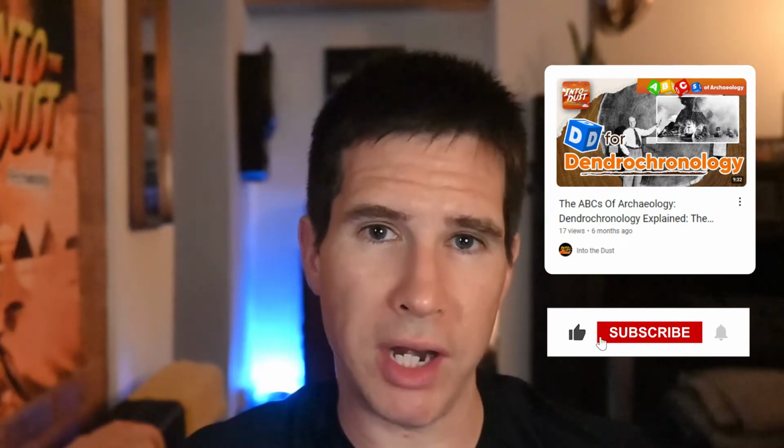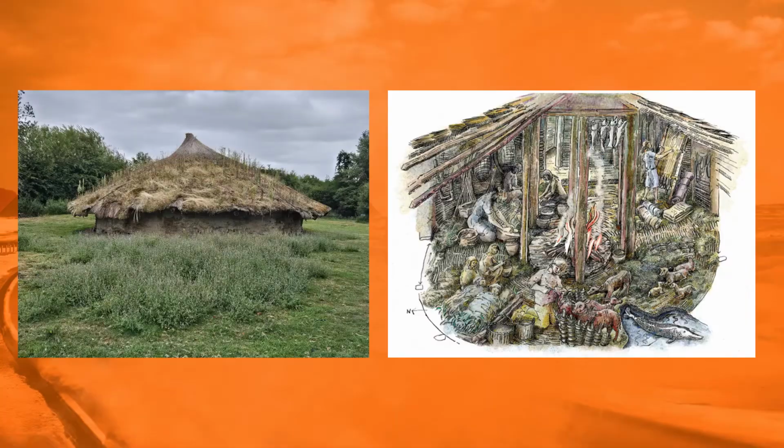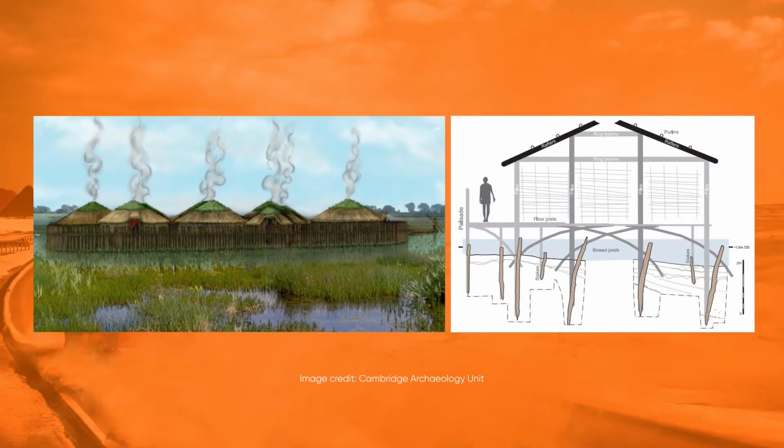considering all that wood, which would have been used for radiocarbon dating and also dendrochronology or tree ring dating. There were 4 roundhouses on site, which would have been dwellings, and 1 rectangular building, which probably would have been for storage. Now, there probably were even more than that, but those would have been destroyed by subsequent activity at the site.